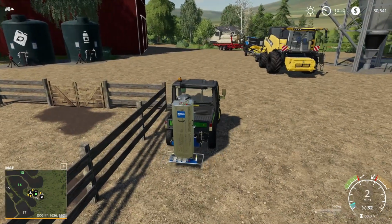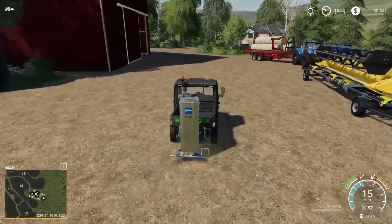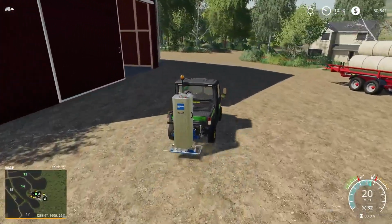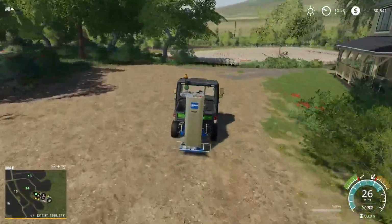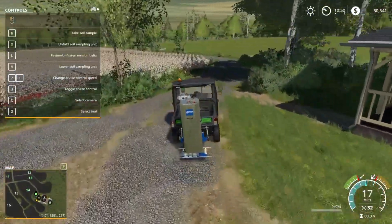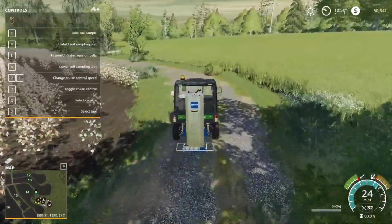Our gator down, and we'll go ahead and test the soil in the field we just harvested. So I'll turn on the help menu so that we can see all the controls for our soil sampler.